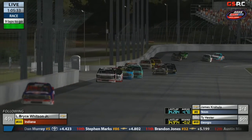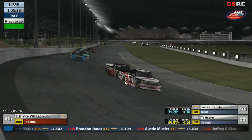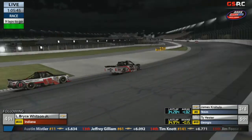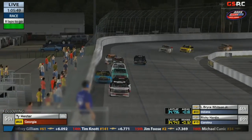About 2 cautions ago, these two were the two that balled it out, with Bryce Whitson making an ambitious move down the inside of Ty Hester in turns 1 and 2. Now it's Ty Hester. Will he return the favour going into turns 1 and 2 this time around? It doesn't look like he's going to be within striking range.